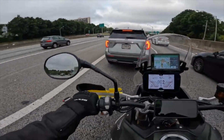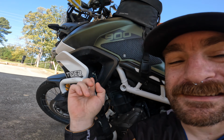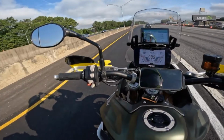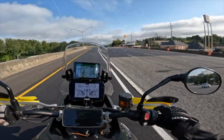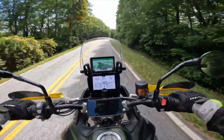The biggest thing to note is that right there is the exhaust for the radiator. That's on both sides. And when you're sitting in traffic, this thing gets hot. But overall, for all three types of riding that I do, this thing has been great.